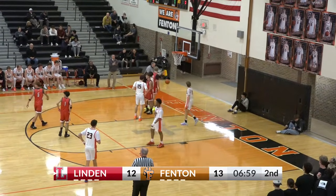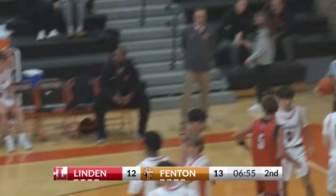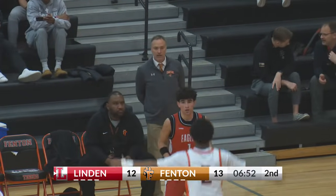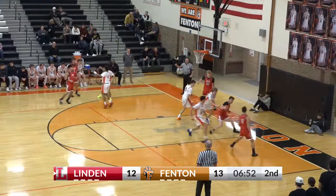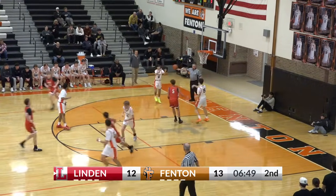That looked like pinball a little bit, did it not? Yeah, it did. It literally bounced off his head. Getting a look at Fenton's head coach, Todd Schroeder, there in his third season. Now Eagles trying to battle inside, off the mark.